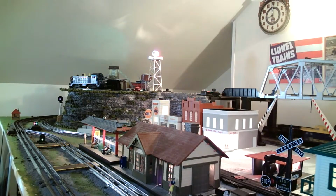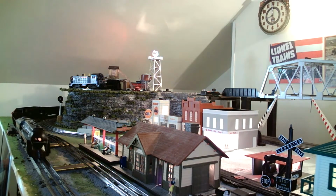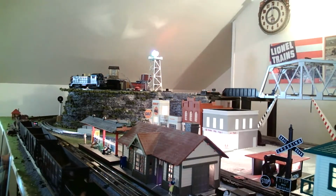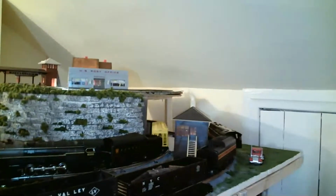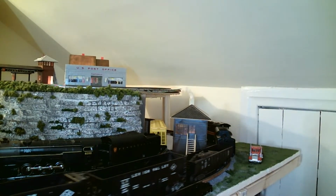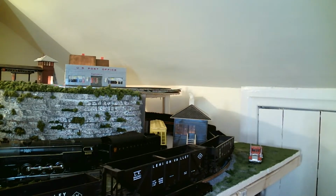Yeah, I love these Lehigh Valley cars as well. They're actually all post-war. Let's see. Maybe a better look at these. Try to get the engine to crawl. Probably not because of the curves in there. And actually, I think this car.